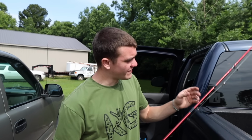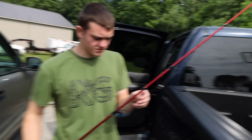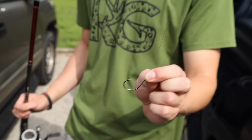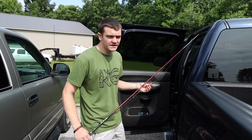All right, guys, that's the catfishing setup. It's an old Bass Pro Brawler spinning combo. It's like 35 bucks, or at least it used to be. As for the rig, which is the thing that really matters, we just have an egg weight up here, a split shot, and a circle hook. That's the rig. You'll see why we chose this exact rig in a little bit. But let's go on down to the river.